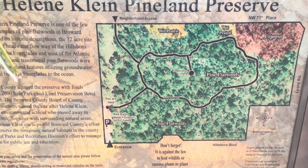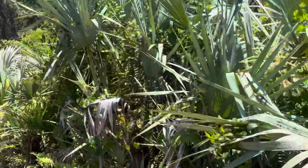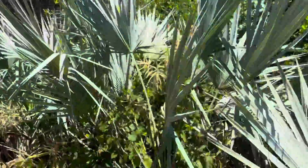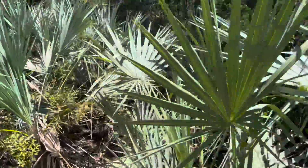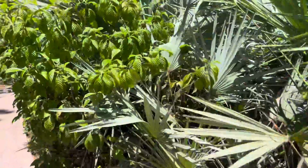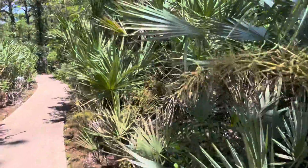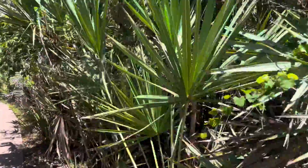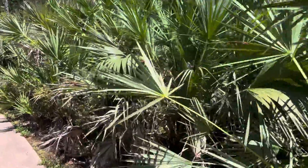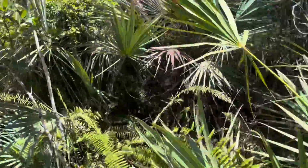This is the Helene Klein Pineland Preserve, which has a cross-section of plant and wildlife. As we enter, you see it's mostly saw palmettos, which obviously we've talked about previously when we were at the very nearby saw palmetto preserve. But Helene Klein is more known for its wet prairies and pineland areas, which we will get to during this walking tour.